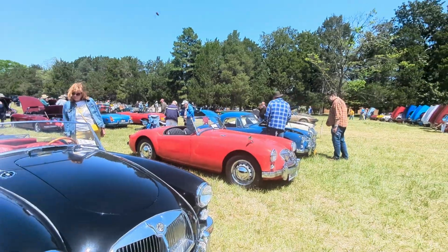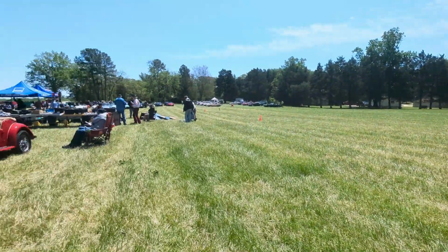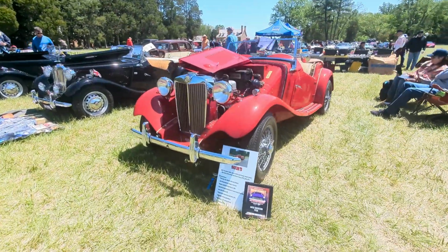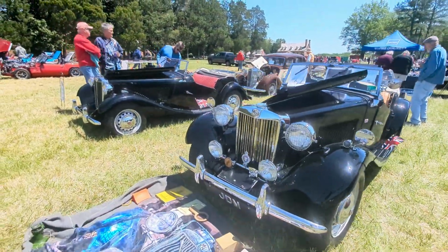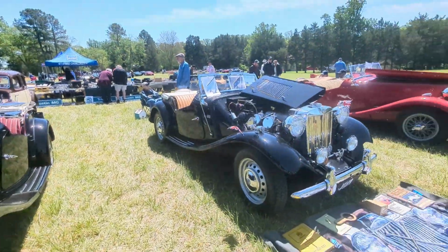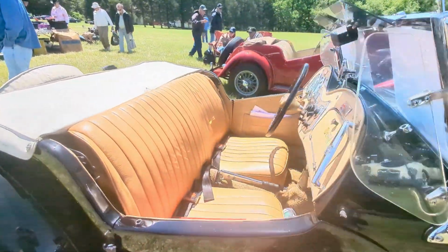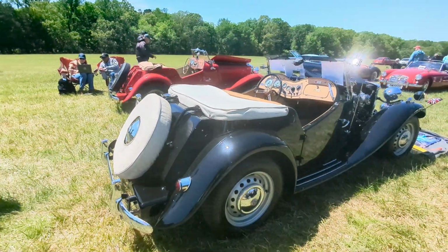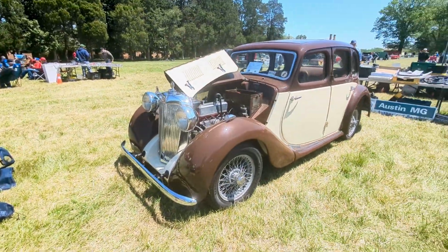But MGAs here, beautiful MGAs. Very nice looking cars. And here, MG TDs. Now the TDs and the TCs, these would have been the cars that really got American soldiers interested in British sports cars. And they brought these home, and America became fascinated with these great handling sports cars. And the rest is history.